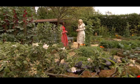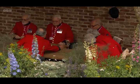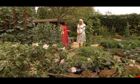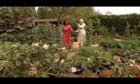Look at the Chelsea pensioners. They're having a whirl of a time. They're really enjoying it, aren't they? I know where we're going to be going afterwards. We're going to be joining them, aren't we? Exactly. And amidst all these flowers, I can see why you love it. Mm, wonderful. I might say it might be my favourite. Can I say that? It's only one day. Okay, don't tell anyone. Hold fire.